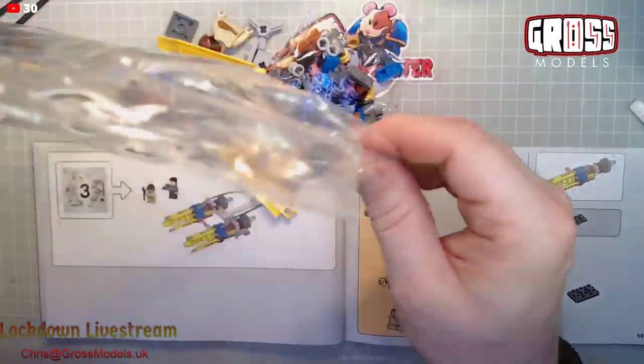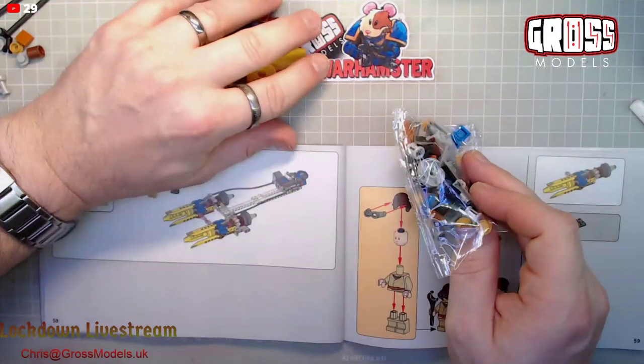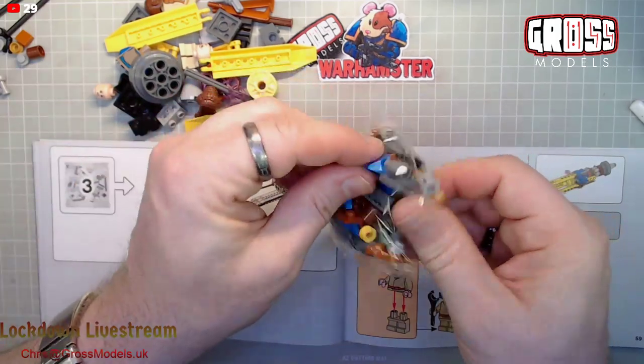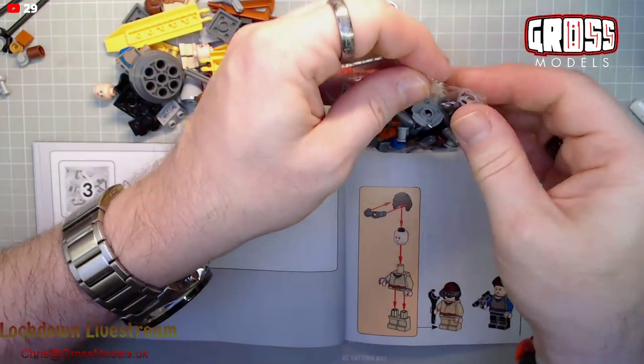This is the final bag, so yes. We have two figures to make out of this. First one is one of Fox's favourite characters.